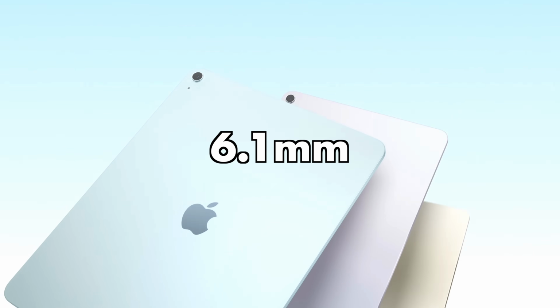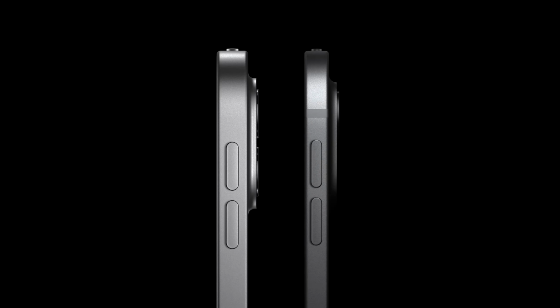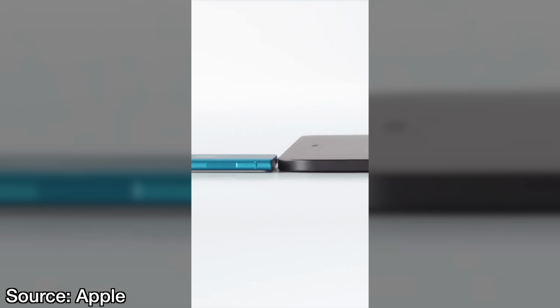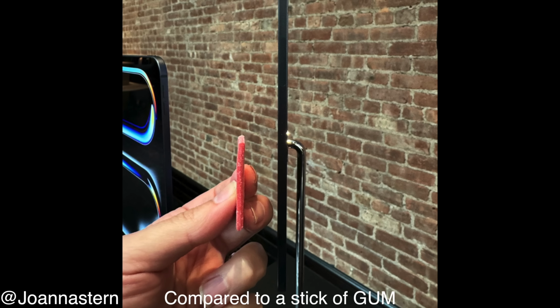Finally, the iPad Pro is now also thinner than the iPad Air. The Air comes in at 6.1 millimeters, while the iPad Pro is just 5.1 millimeters thin on the 13-inch version and 5.3 millimeters thin on the 11-inch version. This makes it not only the thinnest iPad ever, but the thinnest Apple product in history. This is the thinnest thing they've ever released. I know Johnny Ive is crying somewhere. In happiness, not in sadness. He's happy that it's thin.